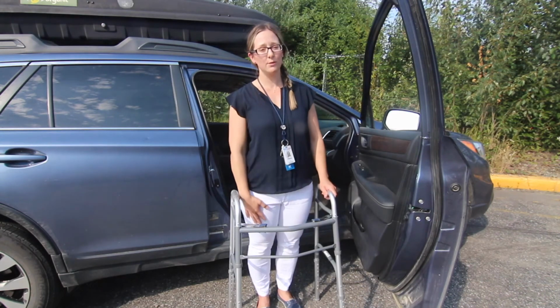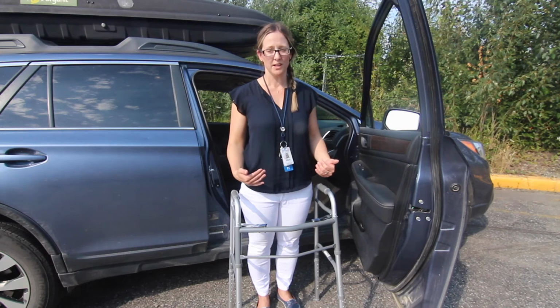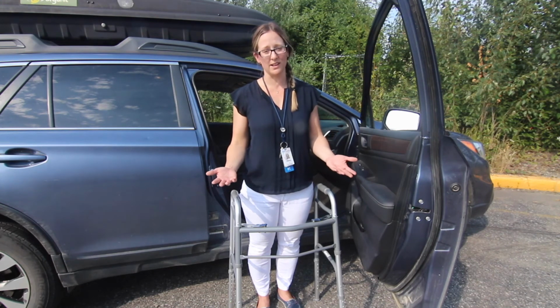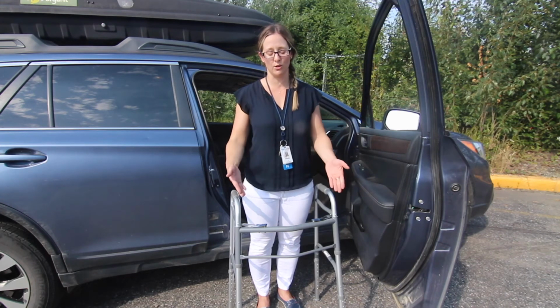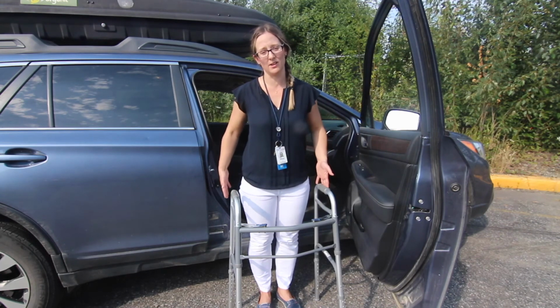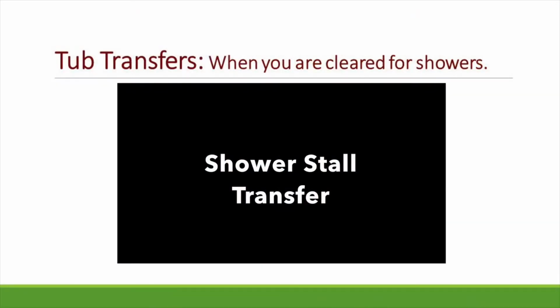If you had a knee replacement, we recommend that you follow this same maneuver. As well, even if you do not have hip precautions, getting in and out of the vehicle by backing up in this manner will make your transfer much easier and safer. And then now we'll have a video on tub transfers for when you are cleared to shower, to give more specific instruction of how to transition over the side of a tub.